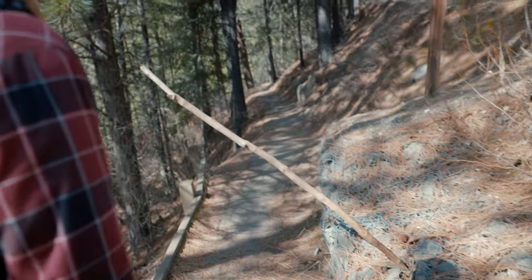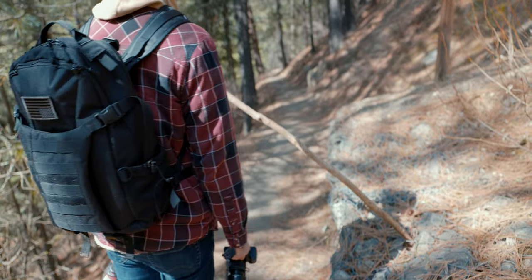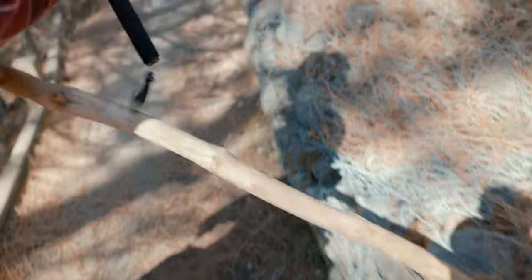Oh no, it's blocked off. We can't go. Well, better turn back. Okay, well, let's do it. I still didn't get it. I don't know what the purpose of this was.